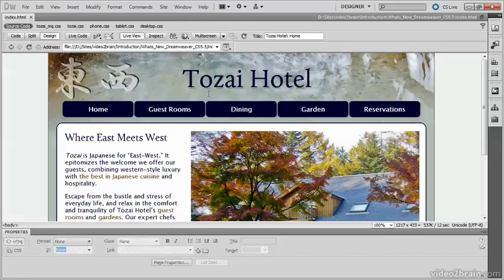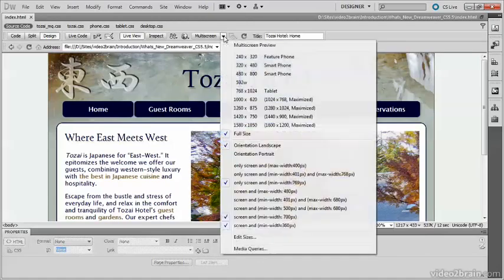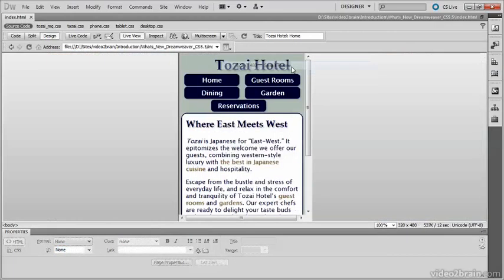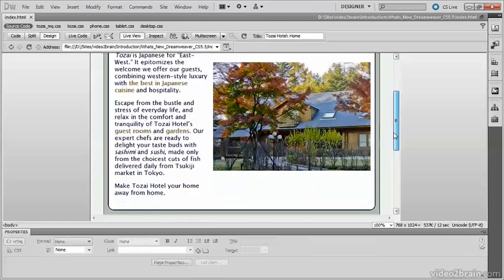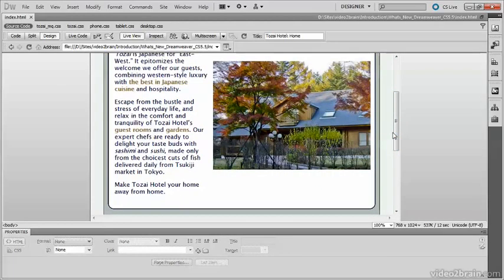This shows the way that the page will look in a desktop, but if I click the little down arrow next to the multi-screen button, it opens a new menu called the Window Sizes menu, which, as you can see, shows various sizes for feature phone, smartphone, tablet, and popular sizes of desktop monitors. Let's click 320 by 480 smartphone. And as you can see, the page is now displayed the way that it would look on a smartphone. Open the menu again and try for tablet, and we have a different layout. It all comes from the same HTML, but the CSS is being optimized for the different size of screen resolution.